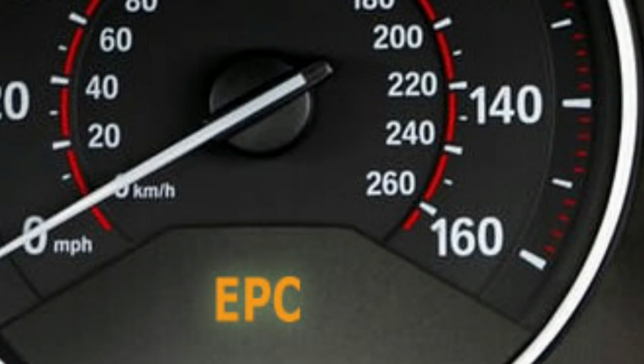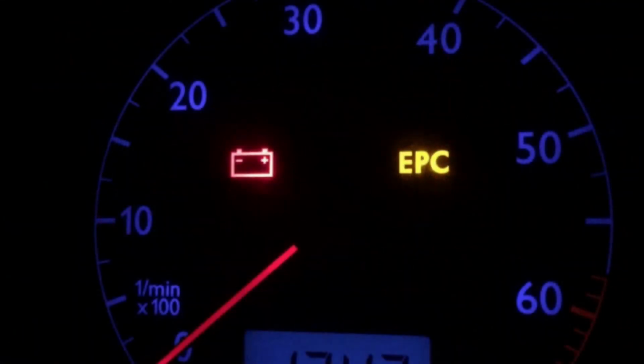To try and protect the engine, the computer may send the car into limp mode by limiting the vehicle's throttle and power. The car may feel sluggish as you limp home or to a mechanic.